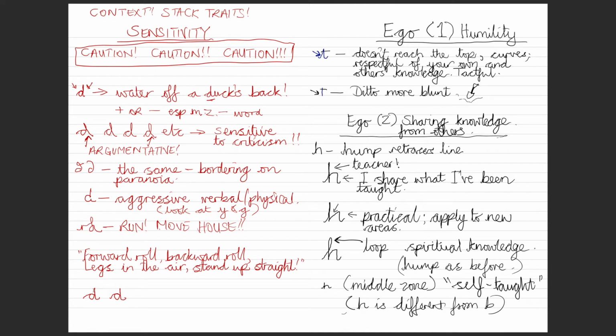My cursor's in the bottom left corner, by the way. So I'll just do that again. Forward roll, backward roll, legs in the air, and stand up straight. And you get that perfect retraced line and that forward roll that goes forwards there. Okay? That is someone who is not particularly sensitive. They're not going to take offence at the slightest thing you say. As I say, water off a duck's back.